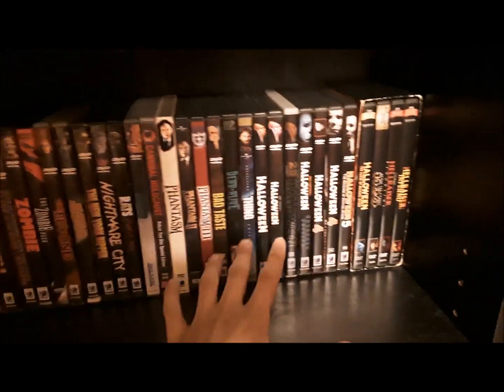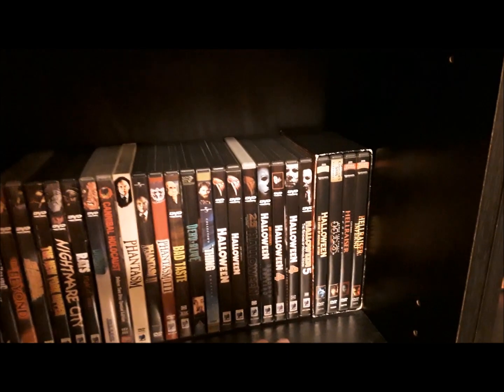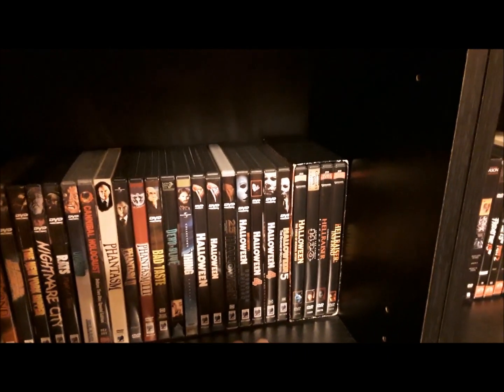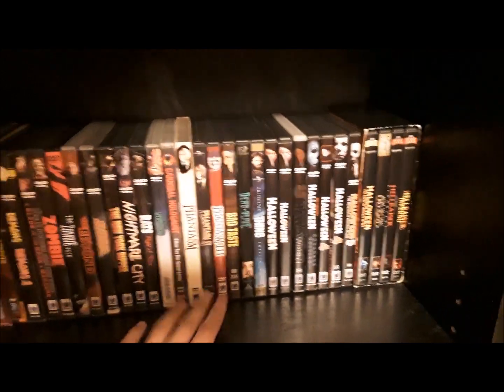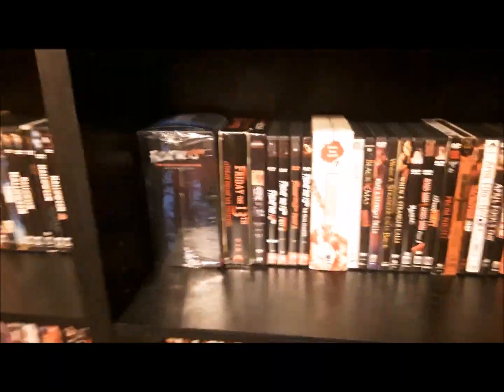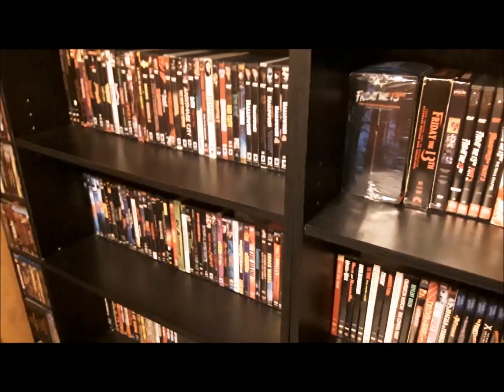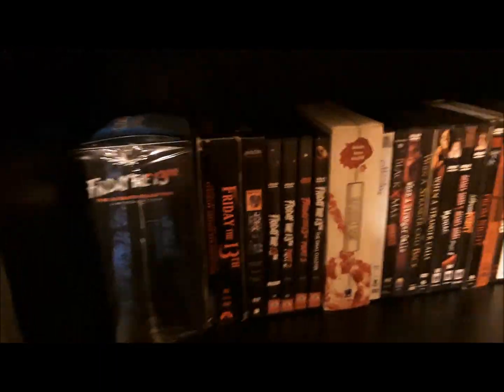And after the Italian horror, I got my John Carpenter / Halloween collection, mainly just the Halloween films, Peter Jackson and Phantasm stuff going on right there. So these are sort of organized. They're not organized alphabetically or anything like that, but they're just kind of grouped together in a way that made sense to me.